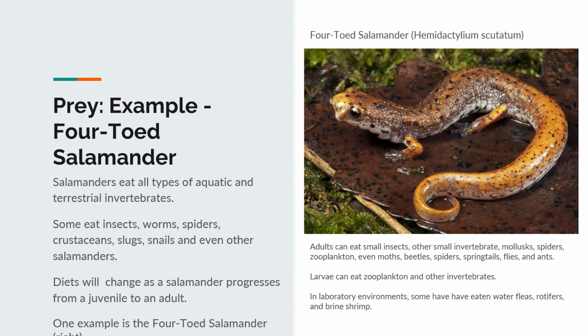And just one example is the 4-toed salamander. They eat all types of aquatic and terrestrial invertebrates. They eat insects, worms, spiders, and as the salamander or any of the salamander species progress through life stages, their diet also changes with them. And so we can see the 4-toed salamander here.